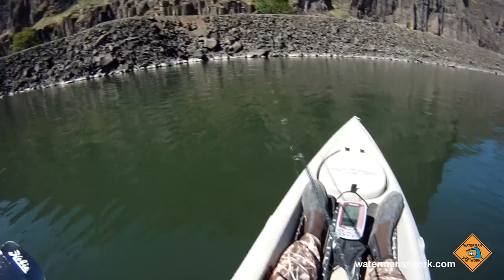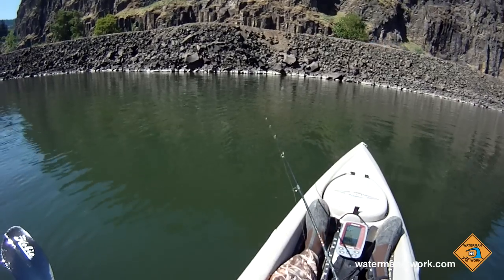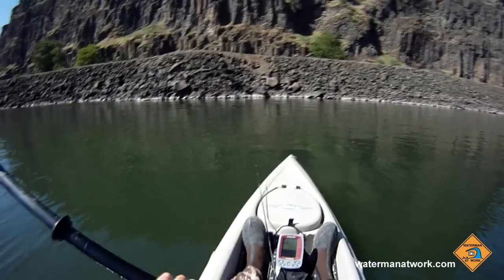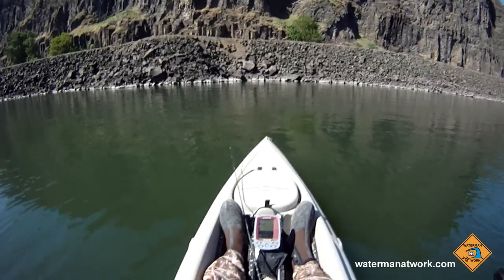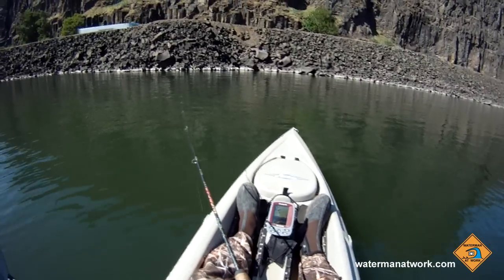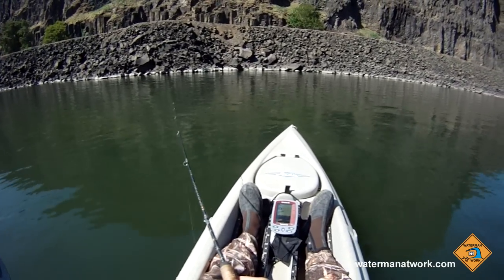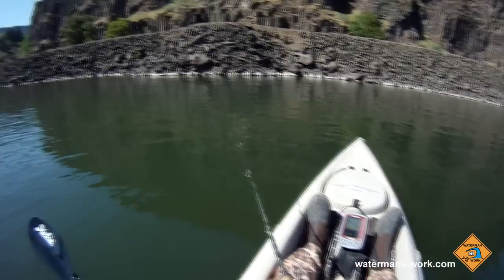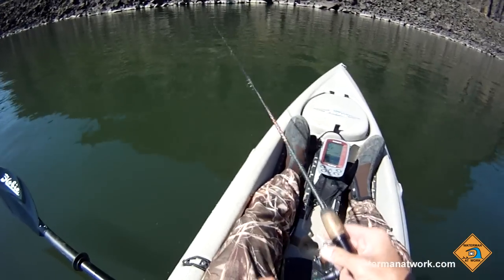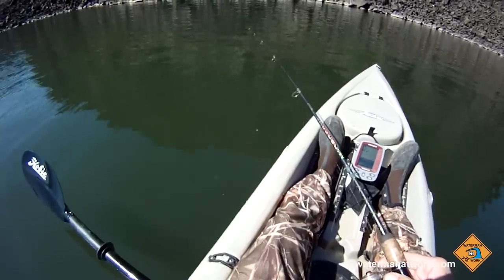Bounce that baby on, and sometimes you get snagged. If it's not a kayak, you can just swim in there and get it. That one's already bounced off the rocks a little bit. Think about the Columbia. The current could be going one way, the wind could be going the other way. Looks like the party's over. Back to work.